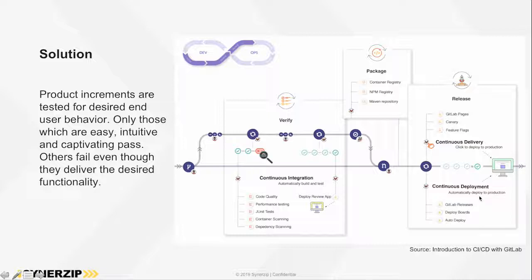Deployment is when it finds itself in the hands of the end user. Delivery is when it becomes available, but it's not yet being released to the entire user population. So in continuous deployment, again, we use deploy boards, auto deploy, push button deployment, and GitLab releases. So that is the difference between these three stages: the verify, package, and release stage. We'll see a little bit more into that in this build here.